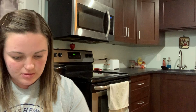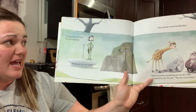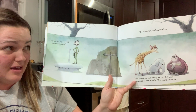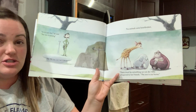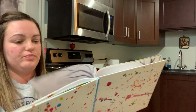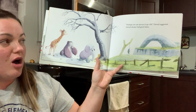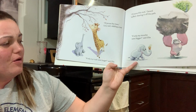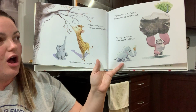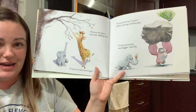"It's a sad day," he said. "The zoo is closing." The animals were heartbroken. "There must be something we can do," Ellie whispered to her friends. "The zoo is our home." "Perhaps we can spruce it up a bit," Gerard suggested. Gerard always had good ideas. "I'll prune the trees," Lucy said, nibbling a leaf. "If only my trunk were longer," said Ellie. "I'll move this rock," Gerard huffed, clearing it off the path. "If only my muscles were bigger," said Ellie.